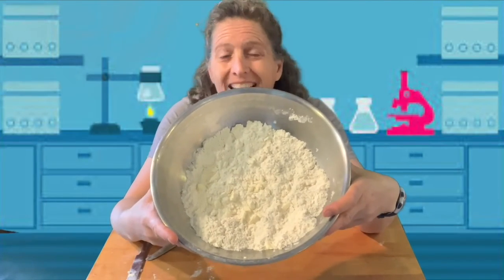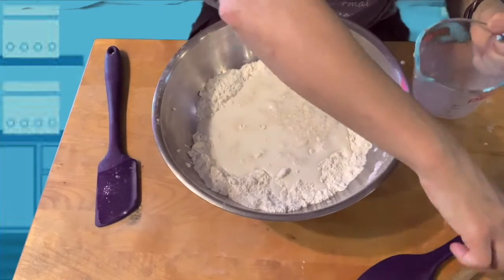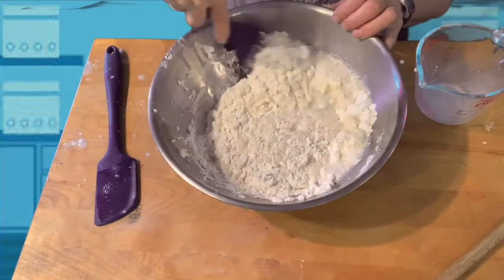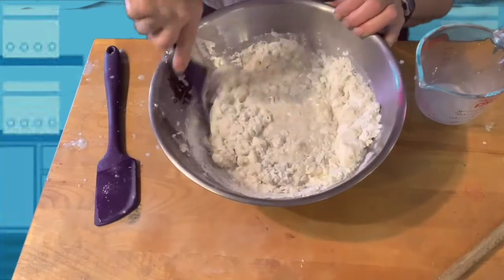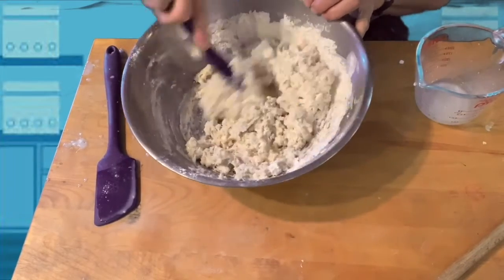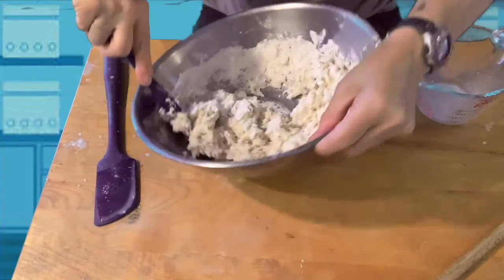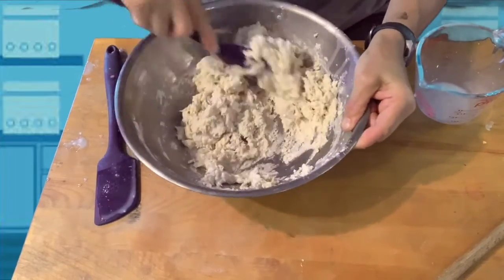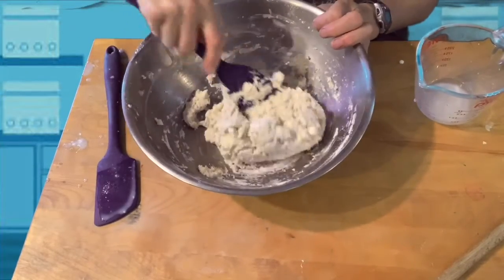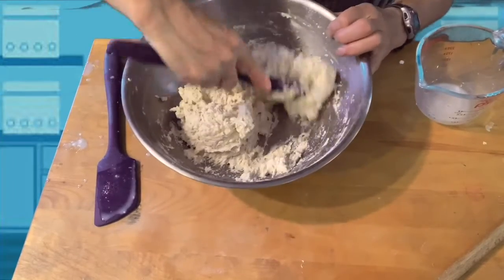Now we're ready to add our wet ingredients. Pour my wet into my dry. And then I'm gonna just stir it up until it's just mixed. It's gonna be sticky. It's not a cookie dough that you can scoop out. Just until it holds together. Okay, make sure all the flour is mixed in. That looks pretty good. Make sure you scrape the flour off the bottom.